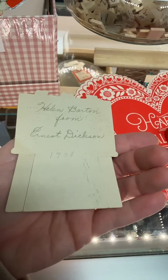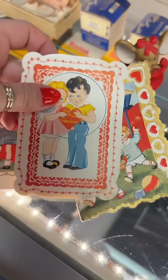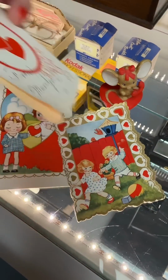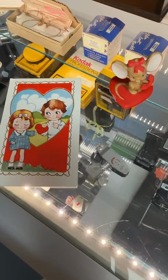Wouldn't you be my Valentine? Hilarious. That's a great pun. Perfection. These are the ones I landed on. All of them were 25 cents. What a deal. If I could find them all for that price, I probably wouldn't mind cutting them for framing.